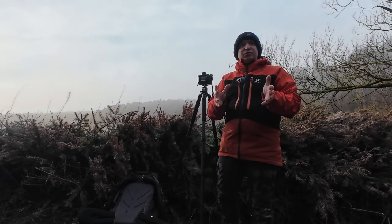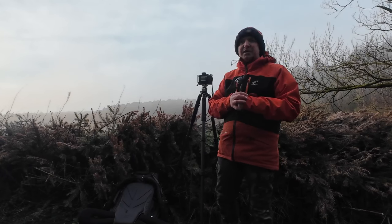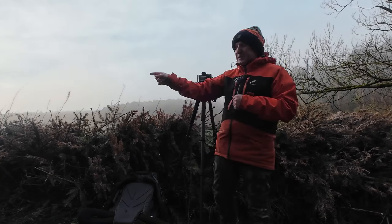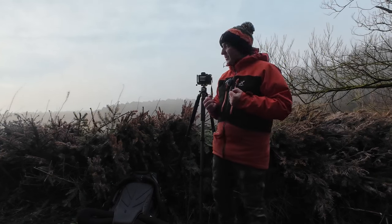Folks, as you can see from that intro, I'm shooting local. I'm at Ogden Water Nature Reserve and we're actually on the main path at the minute. Got Big D with me, this is his first time here, so I'm going to show him one or two locations around this little area.